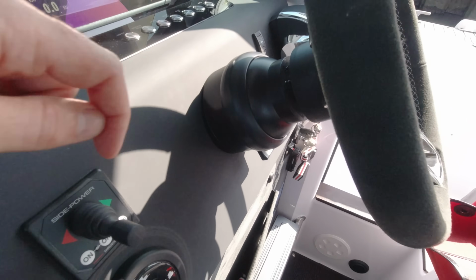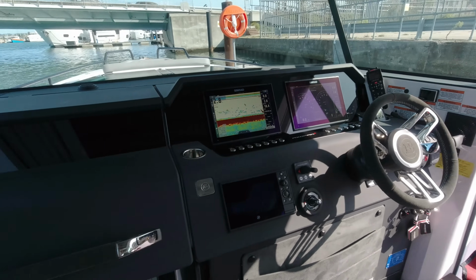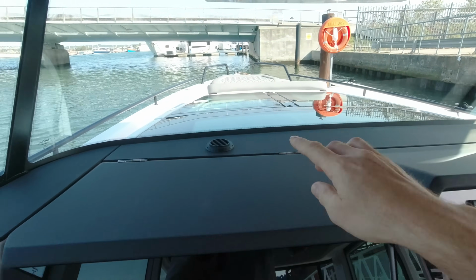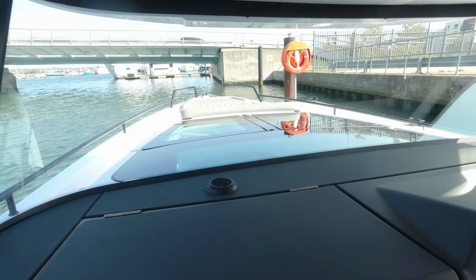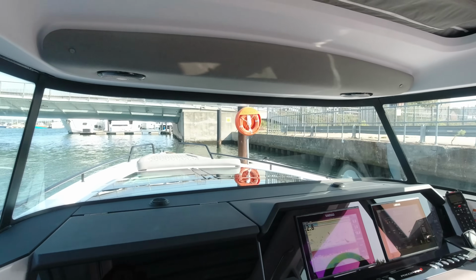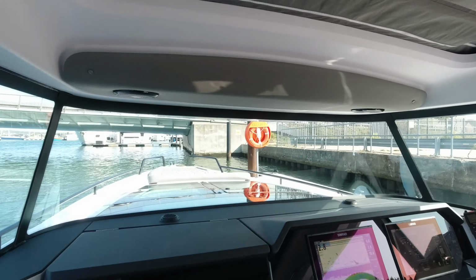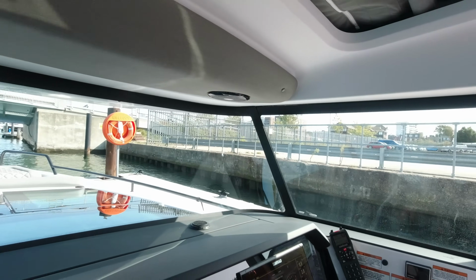You can see the tilt mechanism here on the wheel, so nice and easy to get a comfortable driving position. You notice up here we've got screen demisters linked into the heating system, AV package, so we've got speakers here in the saloon. We've got the comfort pack, which includes the panels up top there.